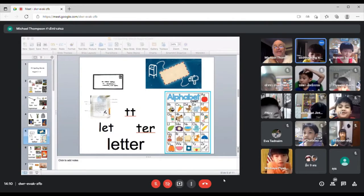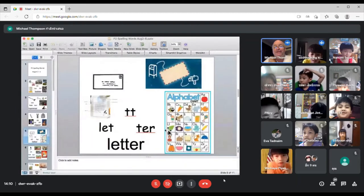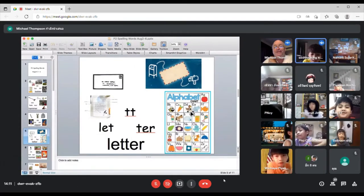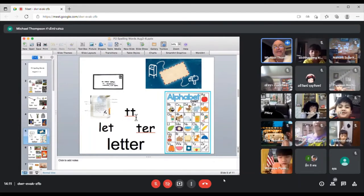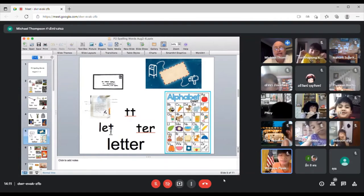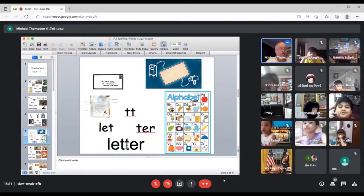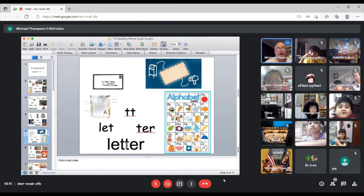The letter A, B, C, D, E, F, G. Most of us know the word letter with the letters of the alphabet, okay? And you learn that in probably... So letter, double T. Letter. Okay. So that's another word, a letter.